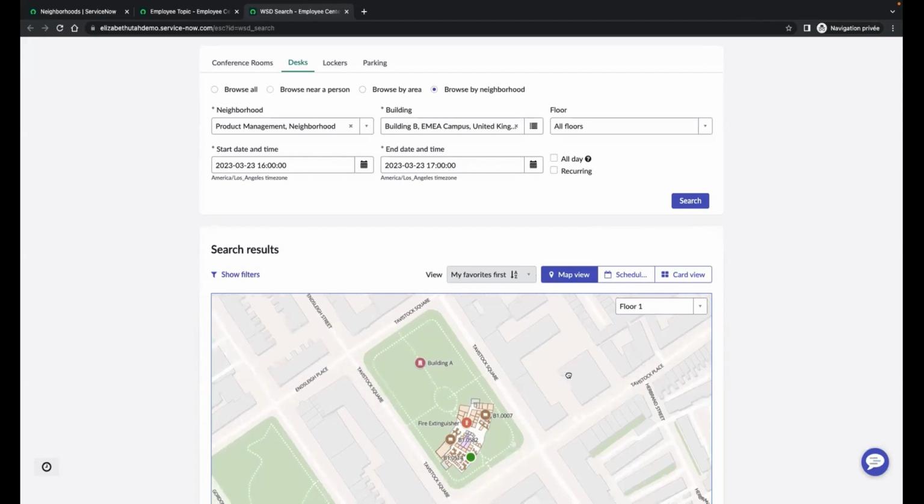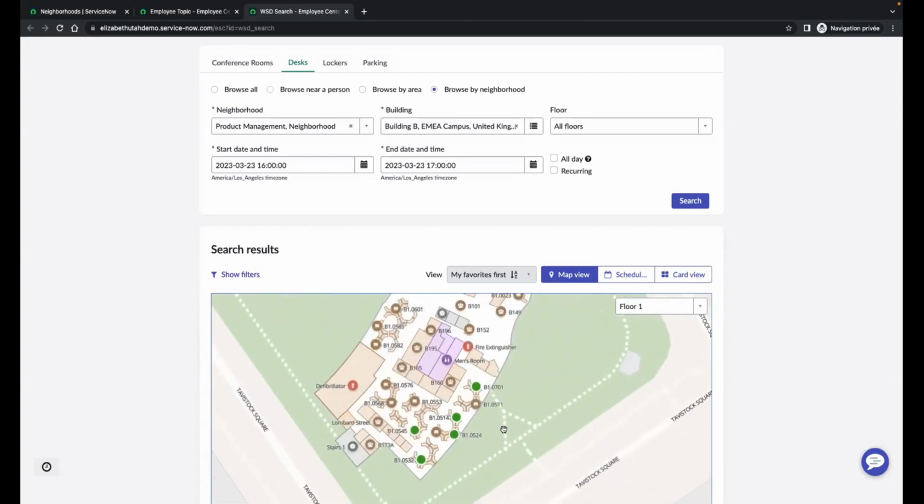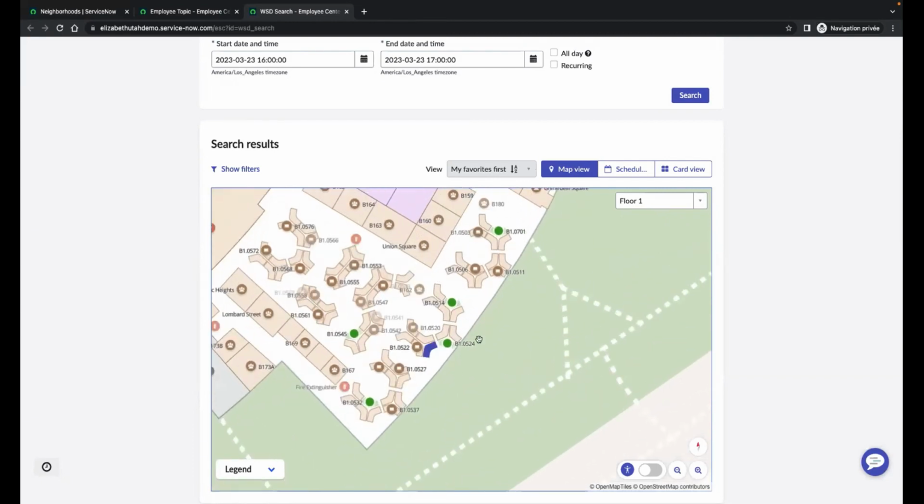So right now I'm going to focus on the map view, and I'll be able to see, just like we were able to do in past reservations in any other way, that if we just wanted to search for all spaces, or if we wanted to search by area, we can still see the green dots here represent what spaces are available for me to book. So these green spaces have been assigned to the specific neighborhood.